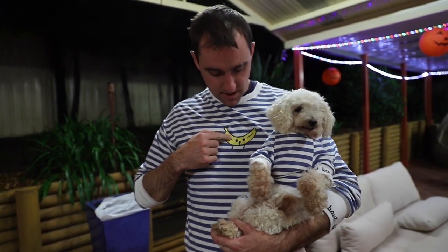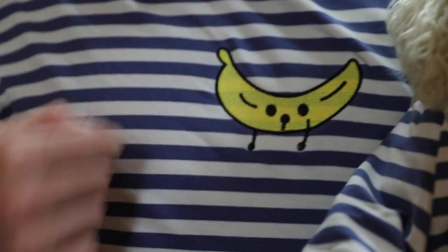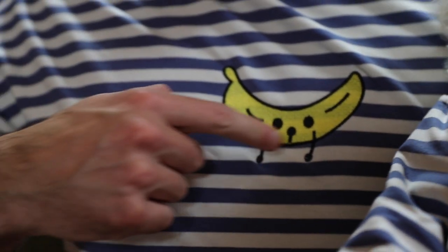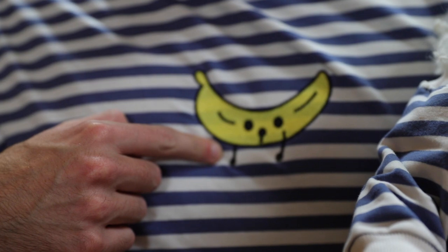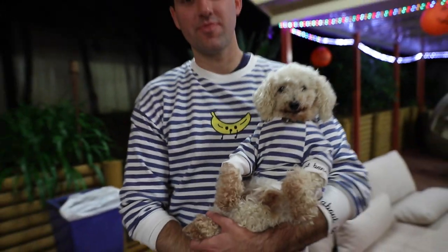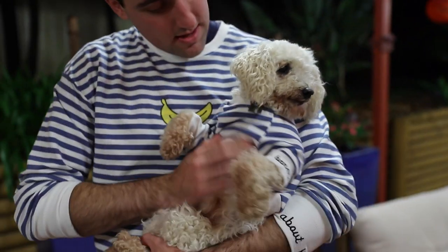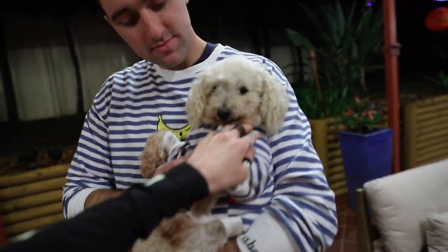Is this guy, what is this? Is he smiling? Is it a shocked face? I thought there were legs, but one's in front, one's behind. Let's say he's smiling. Yes. Hers fits perfectly, though. It fits perfectly. I don't remember what size I gave her.